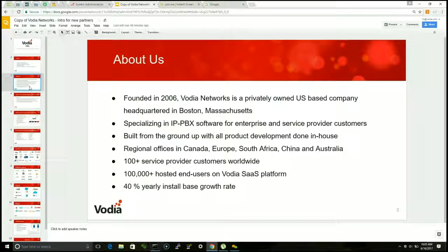Okay, Vodia was founded in 2006, privately owned, a US-based company. Specializes on IPBX software for enterprise and service providers. We have regional offices in Canada, Europe, South Africa, China, and Australia. We have also 100,000 hosted end users on the Vodia SaaS platform. And we notice a significant growth of 40% this year alone with our hosted platform.